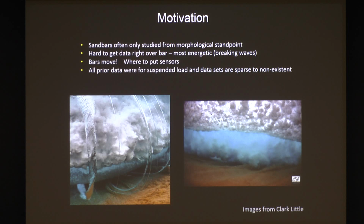And why is that the case? Well, it's really hard to get the data. That's where the waves are breaking, making it difficult to get sensors in, and sensors like to break under broken waves. Another issue is that bars move. So where do you put the sensors? You better put a lot of them out there, because if you put them on the sandbar today, that might not be where the sandbar is tomorrow.